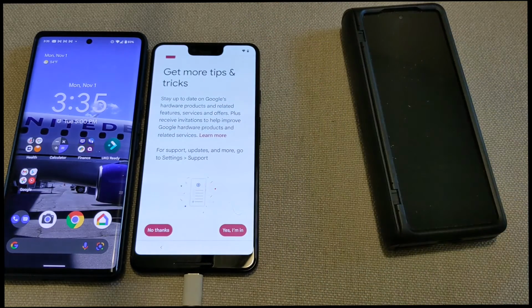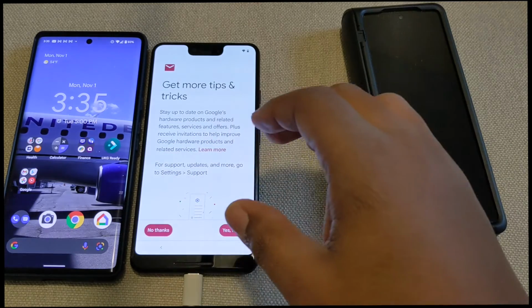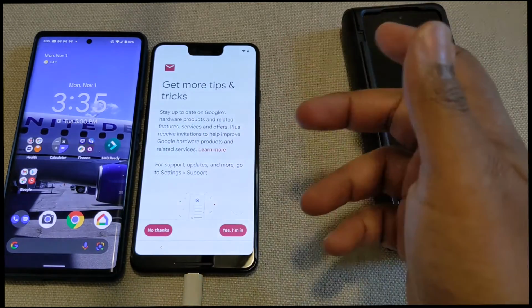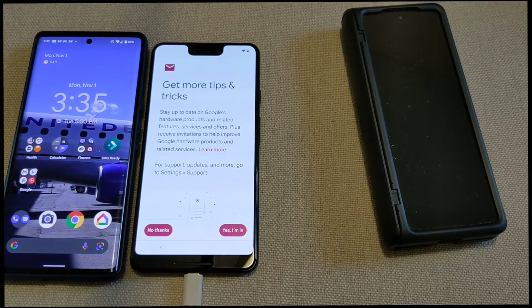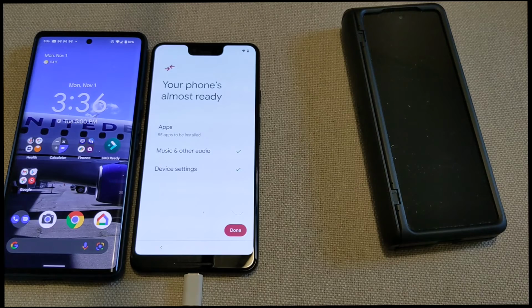Now, if you're new here or new to Android, you may want email info about new tricks and all this information. Me personally, I really don't want to be bugged by emails and texts. So most of the time I say no thanks. Appreciate you, but no thanks.